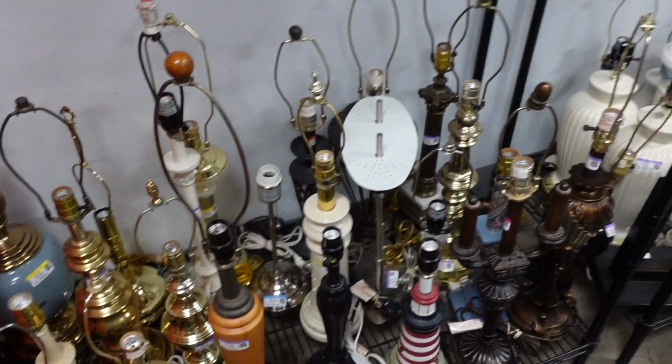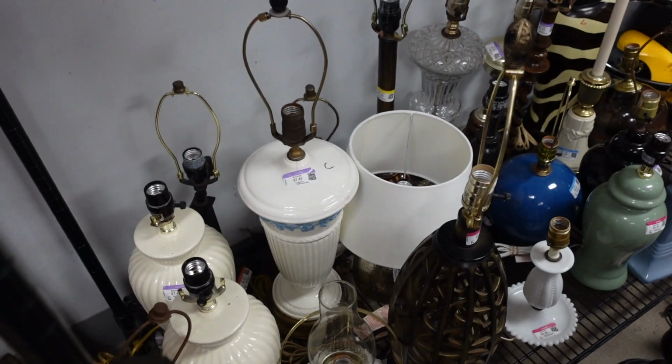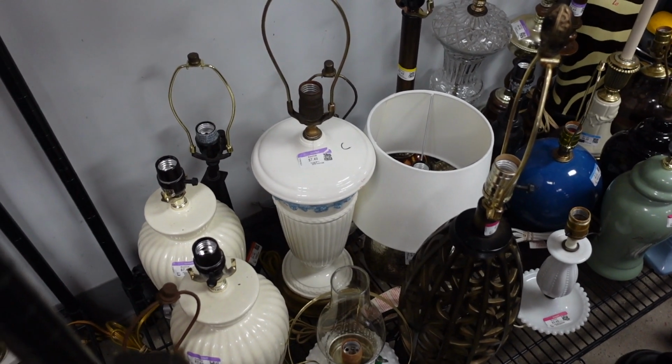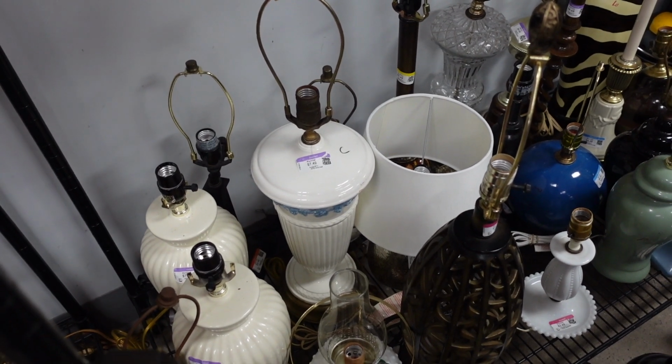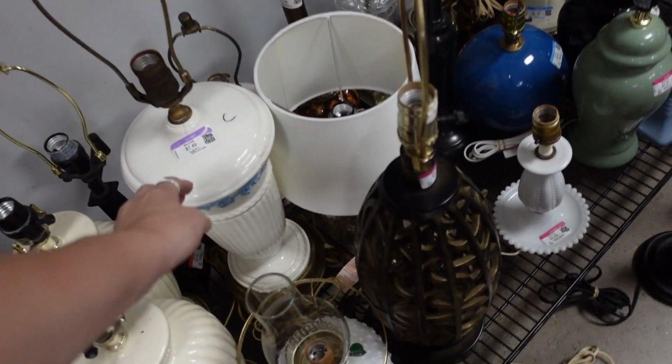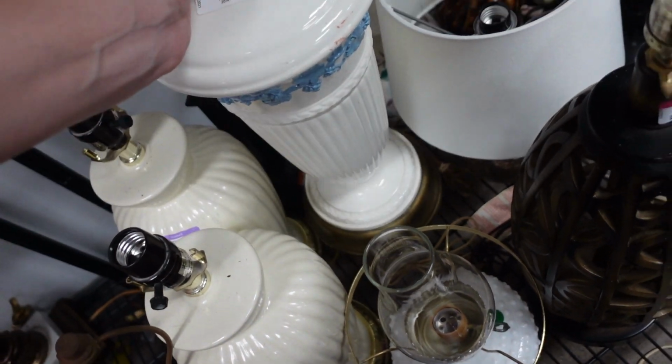though. Oh, boy. There is a giant Wedgwood Queensware lamp. Holy smokes. What is happening right now? Should I just grab it? I don't know. How heavy is it? It does have a crack, it looks like. Oh, it's not that heavy.